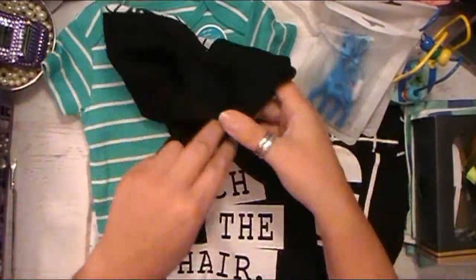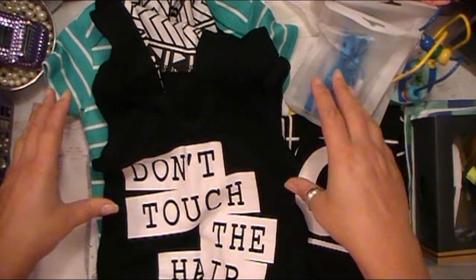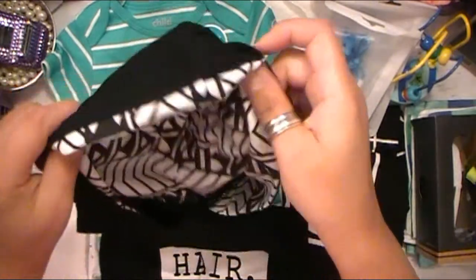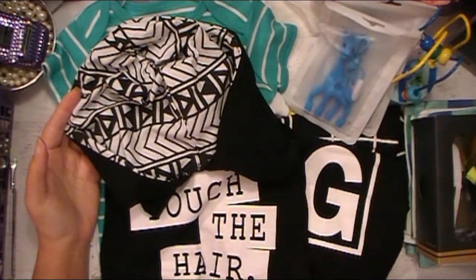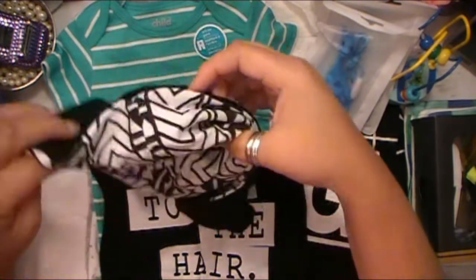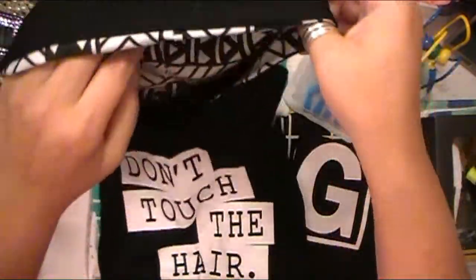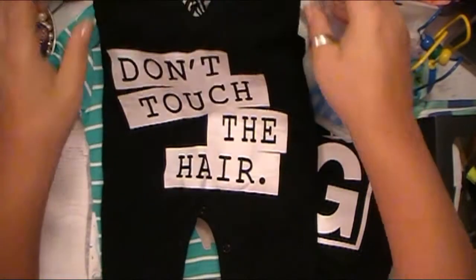This doesn't have any sleeves on it, which I thought was adorable, because she can put a white tank or long sleeve or something underneath if she wants to, or any kind of pop of color. But this is the hood, and this just screams my son's style, these outfits. I can't explain it. It's just Trey. If they had it in his size, I would have bought him one too. So this is the really cute hood on there, and it says don't touch the hair.